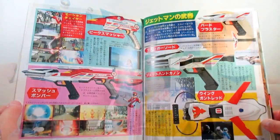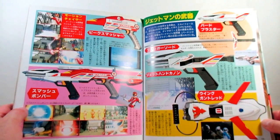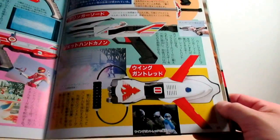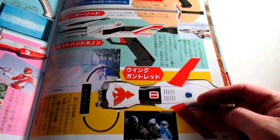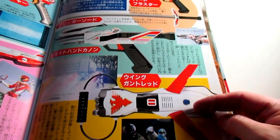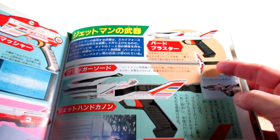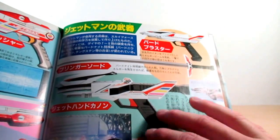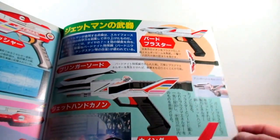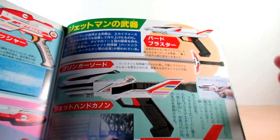Now to the next page. Page 24 and 25 pretty much show the weapons that the Jetman have. Right here is the Wing Gauntlet, which is one of my personal favorite weapons in this series. I really do like the Wing Gauntlet, and they've got the Bird Blaster, the Bringer Sword, and like I said, little brief descriptions about each weapon, all in kanji here. And it pretty much gives you a clue when you're watching the show, or judging by the picture.